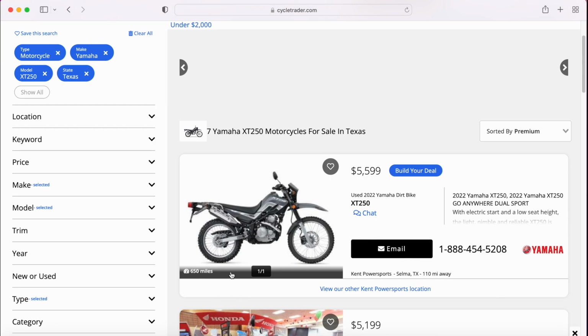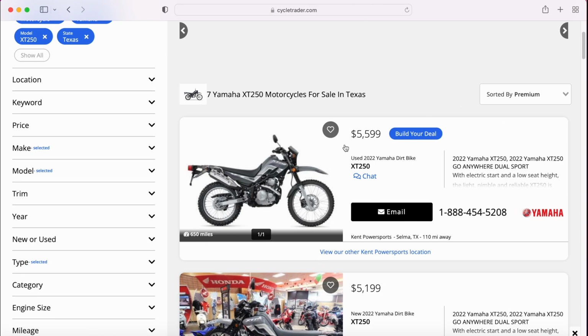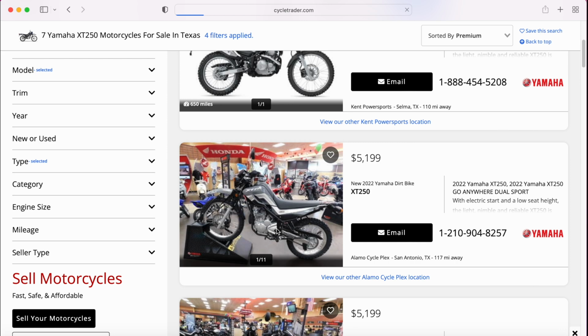There's that one with 650 miles. So I'm going to skip them, unless I want to talk with them. And there's no point in all that, okay? There's no point in getting them to come down in price with 650 miles on a brand new motorcycle. Forget that. So we're going to go here to Alamo Cycle Complex.